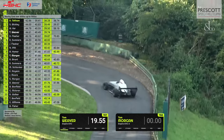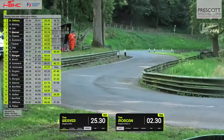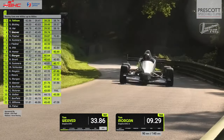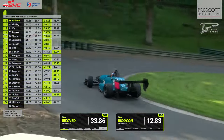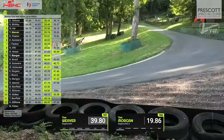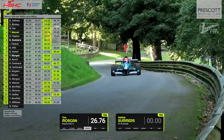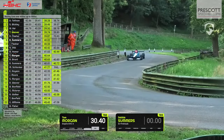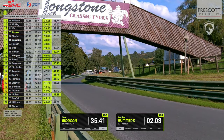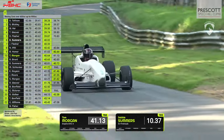Tom Weaver, one of the young guns of the championship, who's managed to get into some of the runoff this year. So Tom has been going real well in this Empire Evo. He's going through the finish line in a few seconds, already through semicircle, up through the gears, no problem. 39.80 for Tom Weaver. Next up the line was Tom Morgan, already through midway, all the way through semicircles. Tom Morgan posted a 40.64 in his previous run. It's a 41.13 for him.